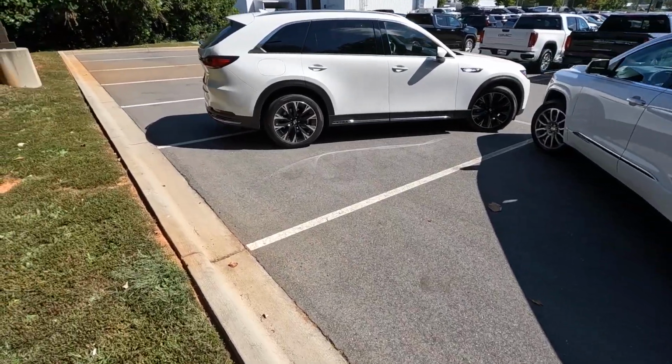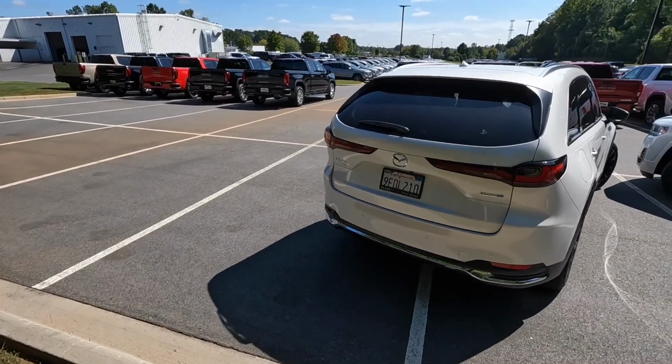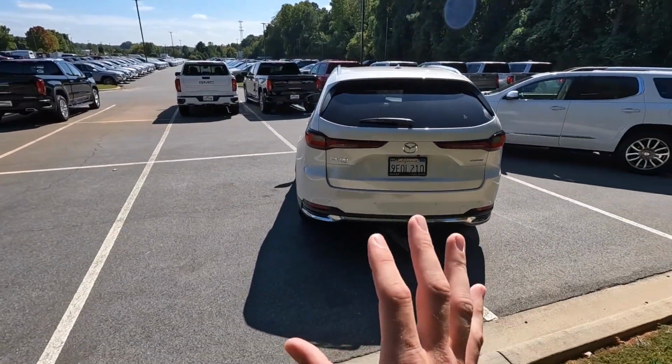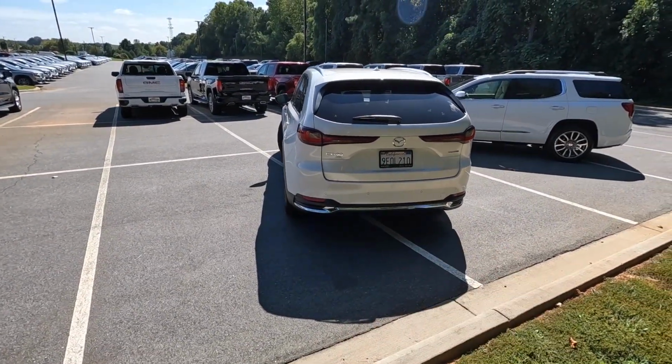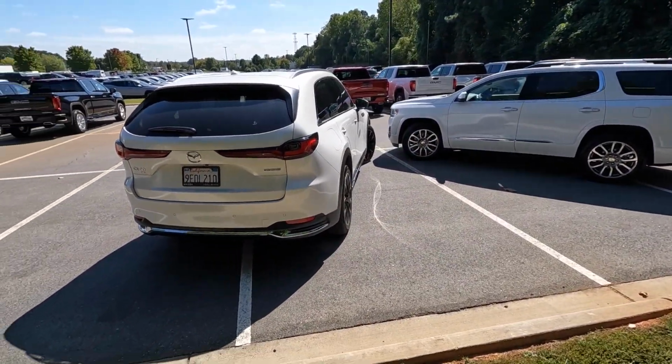Now, as we work our way over to the Mazda now, this has a towing capacity right around 3,500 pounds. So while it has a smaller engine, it has more horsepower and torque. You can actually out-tow it a little bit with the V6.